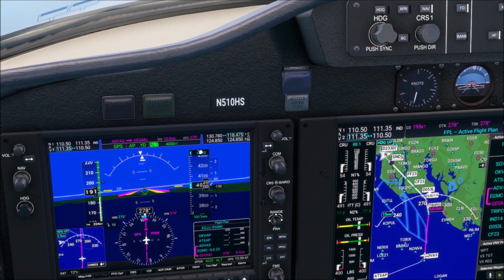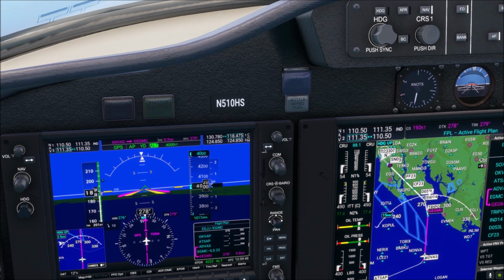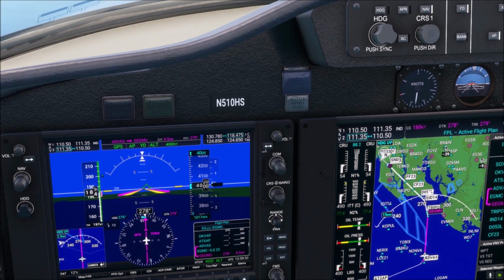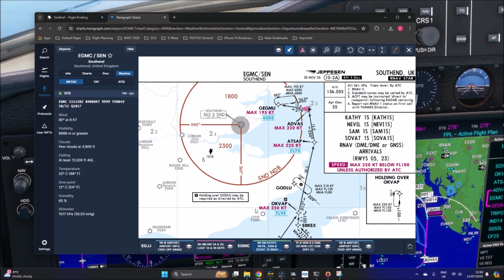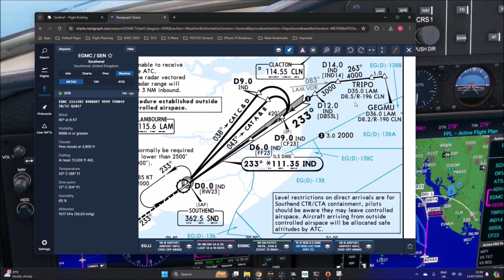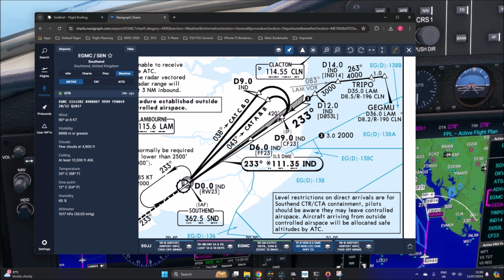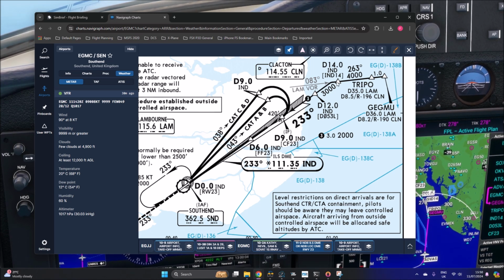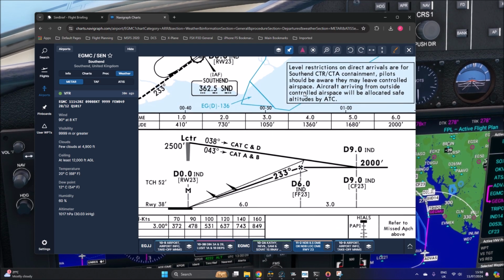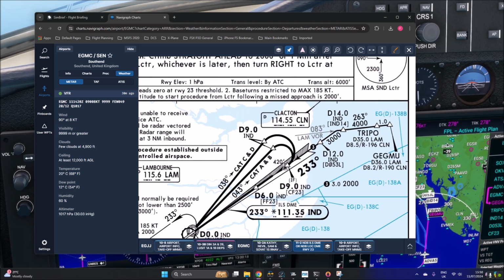Sync the heading bug. Okay, altitude captured. How far to GEGMU? 10 miles. Okay. Cleared ILS. Cross GEGMU at 4,000. And then do we go lower after GEGMU? At Tripo 4. There it's 3. I don't know, to be honest. We'll see what they say.